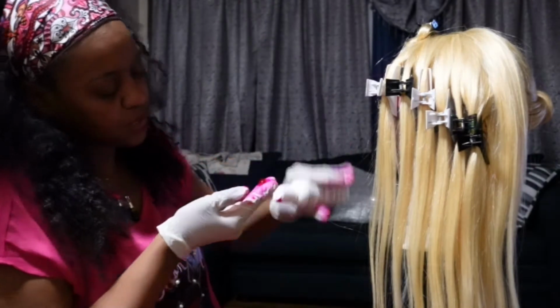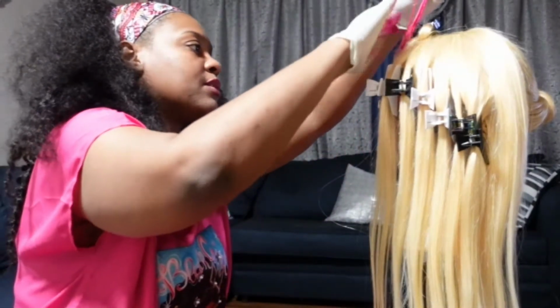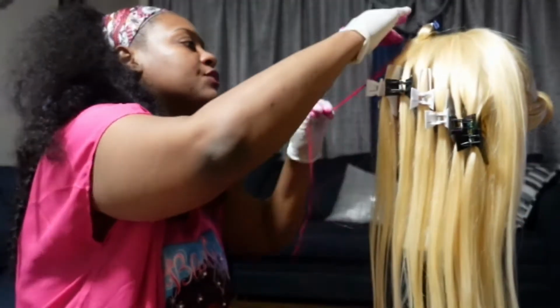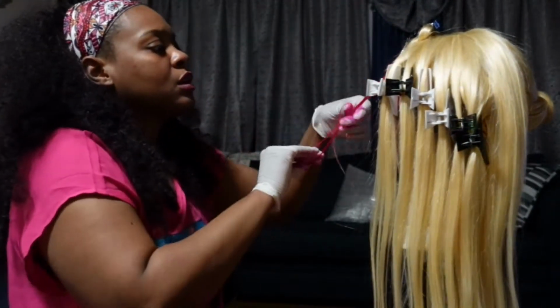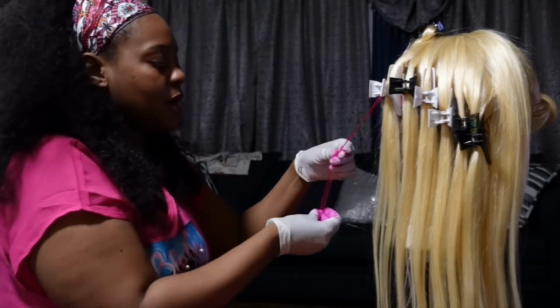So each section is going to get the proper amount of dye. And I didn't cut the lace off of this yet, so this is going to be interesting to see once I rinse it all out.